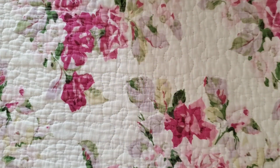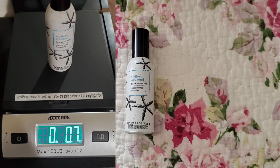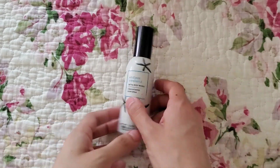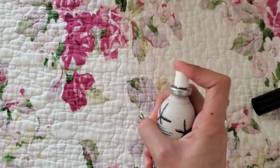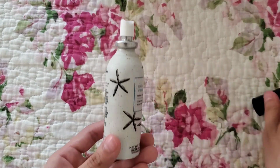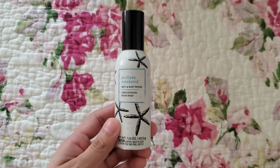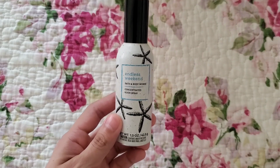Okay, next, going on to the room sprays. Alright, so here we have Endless Weekend. Previously it weighed 0.7 ounces, now it is empty, and it still weighs 0.7, so I have a feeling that the last update, it was on its last legs, because if I open this up, it doesn't really spray anymore. Yeah, so it's just spraying a bunch of air. So this is over and done with. Everyone really liked this scent, and we had visitors or family visiting, and they went heavy-handed, so I think that's why it finished up. So this one's empty.